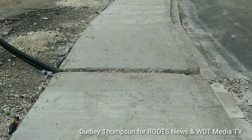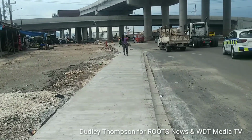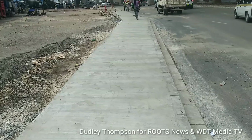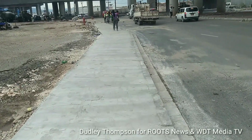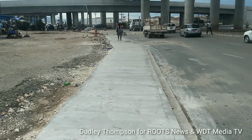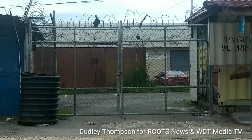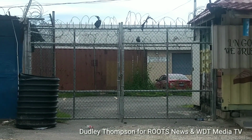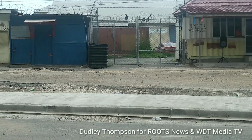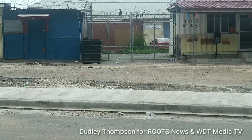And recently we showed you the construction of this sidewalk along 3 miles, but there was a blunder made during the construction of this sidewalk, and now watch it. This is the blunder, and this is a gate that leads to the NCB Bank car park for the workers. And as you can see, the sidewalk runs right across. There is no path for vehicles to drive up to go to the car park.